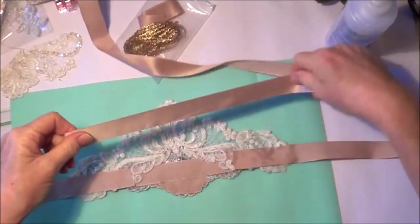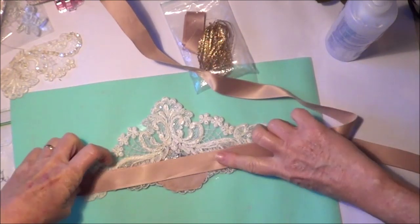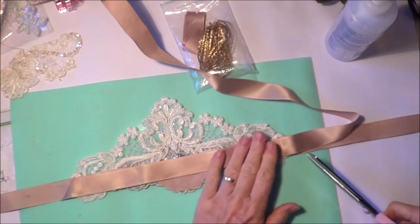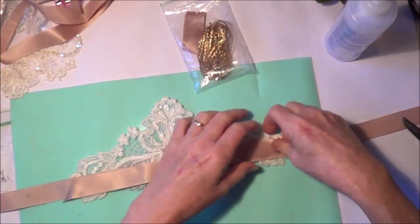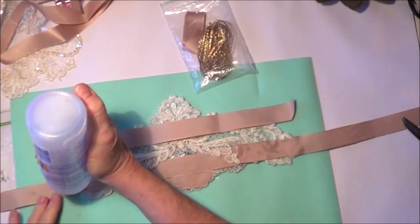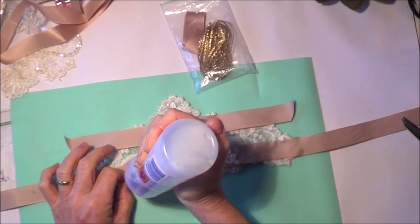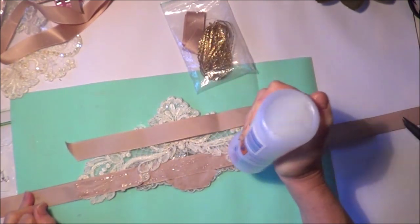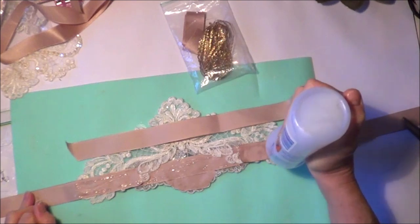I have plenty of this ribbon, so maybe just to make it more stable, I'm going to put another piece on the inside. It tidies it up a little bit as well, doesn't it? So I think that's what I will do. It's nice to have things tidy on both sides. It finishes it off better.